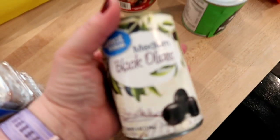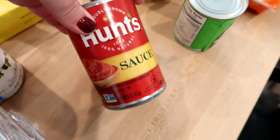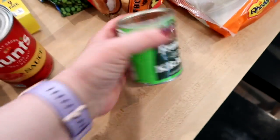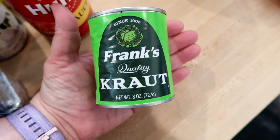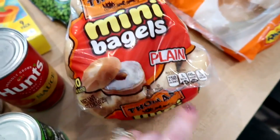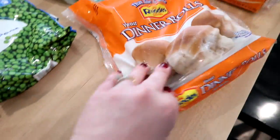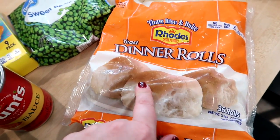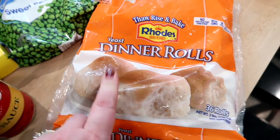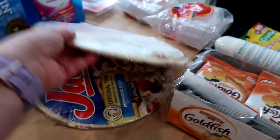I got some canned black olives. I like to keep those in the pantry for snacks. A can of tomato sauce for a recipe, some sauerkraut for the brats that I'm going to make tomorrow. I got some mini bagels, some frozen peas. These dinner rolls are the Rhodes frozen brand, and this is also for a new recipe that I'm going to try this week. I got a dozen eggs, 2 frozen pizzas.